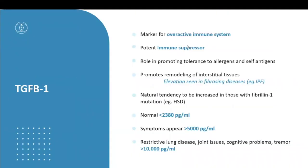And other lab tests. So TGF-beta-1, I do this in all my patients, even though I didn't mention it in the first part and second part. This is a great marker for someone's immune system being overactive. I'll talk about it a little later on, but elevated TGF-beta-1 is associated with remodeling of interstitial tissues and fibrosing disease. If you have a patient with pulmonary fibrosis, with lung scarring, who scars unusually, adhesions intra-abdominally, kidney scarring, you got to think, what's the inflammatory process? And TGF-beta-1 is actually a part of that process.